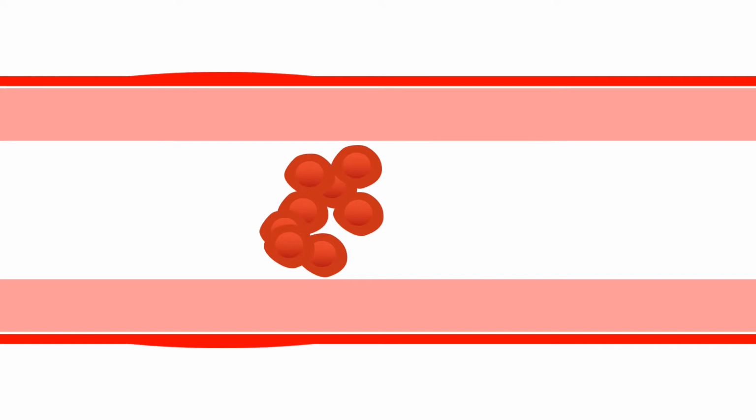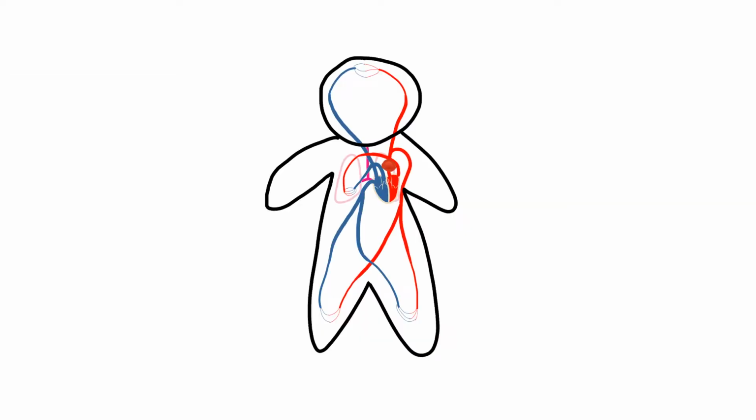Arteries have thick walls to withstand the high blood pressure caused by the beating heart and, in general, contain oxygenated blood. These walls also contract and relax with the beating heart, which helps drive blood flow, and that is what you feel as a pulse. Arteries branch out into arterioles and the pressure decreases.